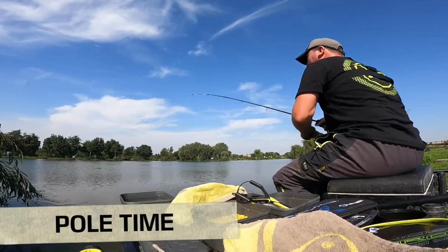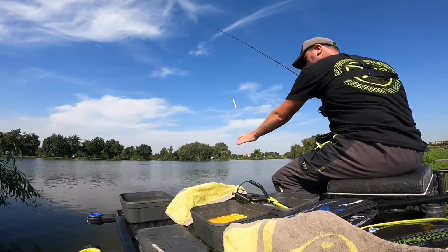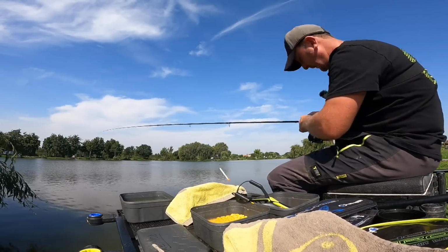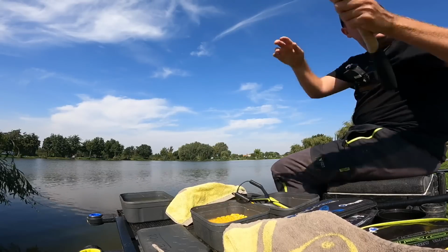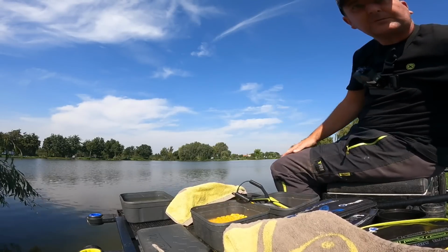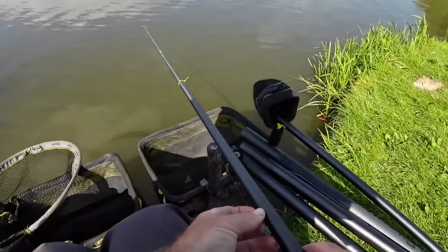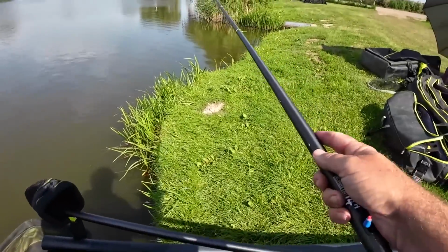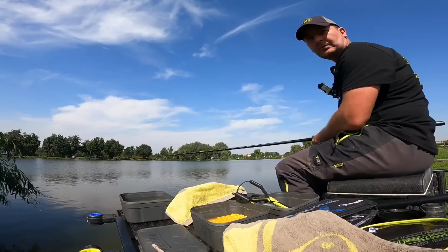Well, I'm on 6 fish, and it's very, very difficult to get a bite on this now. So I think I'm going to have a look on the pole line. Put that on there. So I'm going to have a look on the 6 metre line. I haven't fed this right on margin. I haven't fed down there yet. The time is bang on 1 o'clock, so we've still got 3 hours.